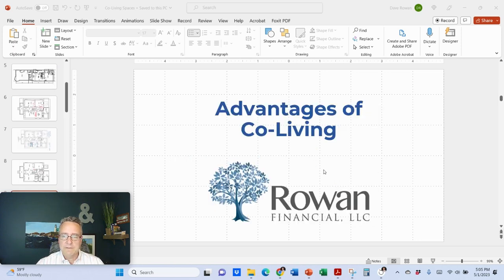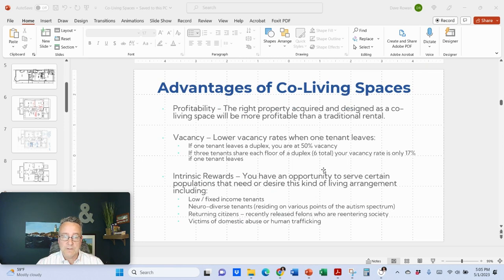So advantages of co-living spaces. First of all, they're more profitable. I'll show you the math on that later on. Vacancy, if you think about it. So lower vacancy rates when 1 tenant leaves. If you have a duplex, has a tenant on the first floor, a tenant on the second floor. If 1 leaves, you instantly have 50% vacancy.